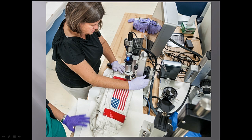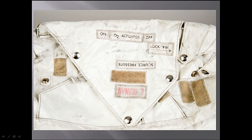Next slide. So you can see the cover is scuffed up. It was definitely worn and used and packaged by NASA when it came back from the lunar surface mission. We're not sure how much work they actually did to the cover before they packaged it, but we did note that there weren't a lot of loose dirt in the crevices or in the folds, so we know that they did clean it.